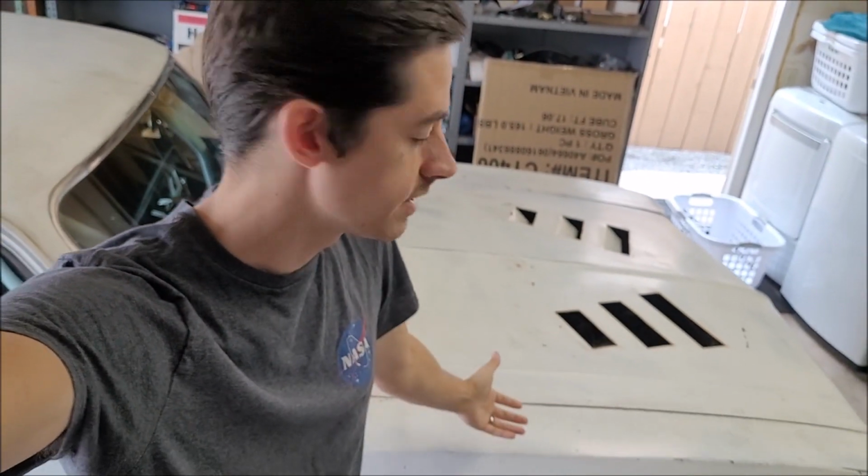So I've owned my '71 Chevy Nova for eight years now, almost eight and a half. And it's actually my fourth classic car. I've owned a few other cars from the '70s and '60s as well. But one common thing between all of them is that I've never really gotten to just enjoy them as an old car. And I know that sounds weird.